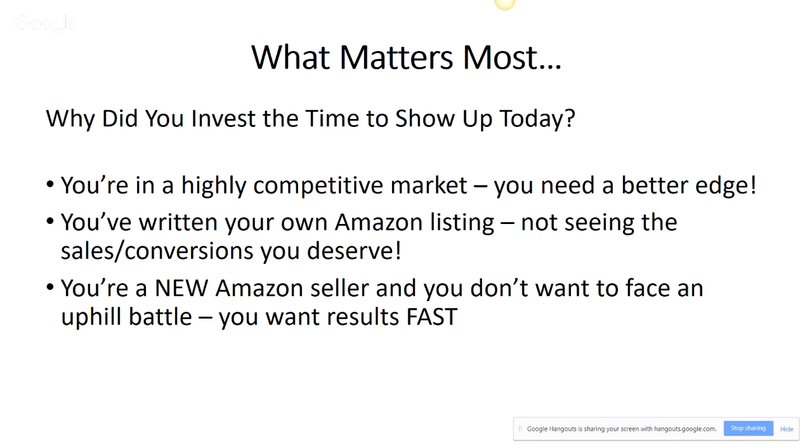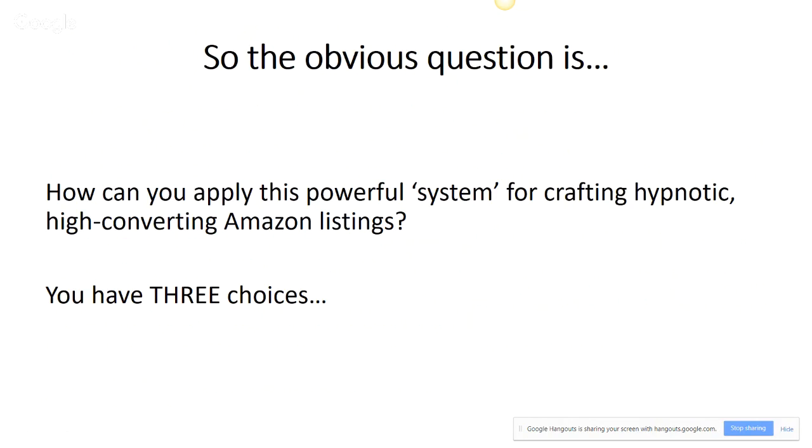This is created for anybody who has written their own Amazon listing. We know that sometimes that can go well, but a lot of times it generates slow sales, and you don't end up seeing the sales and conversions you want. I'm not saying some people can't do it on their own, but most people prefer not to go it alone without any guidance or advice. This was also created for new Amazon sellers who don't want to face that uphill battle everybody else is facing. They've already invested money in their product, and they want to get results fast.